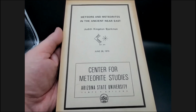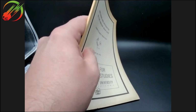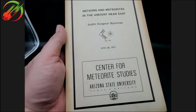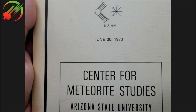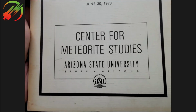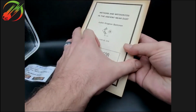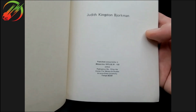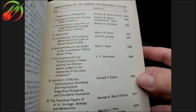I don't even know what to call it, to be honest with you, but it's a pretty thin but nice pamphlet on meteors and meteorites in the ancient Near East, and it's beautiful because I'm still older than it. I got 2 years on it, but it's right down the street from ASU. Yeah. This is some nice ephemera. I thought it is just super, super cool. Looks like it's never been opened. It is in pristine condition. That's why I'm really nervous to mess with it right now.